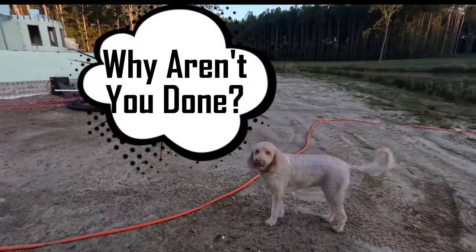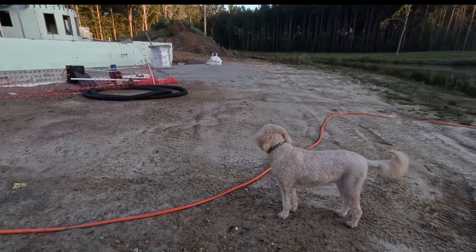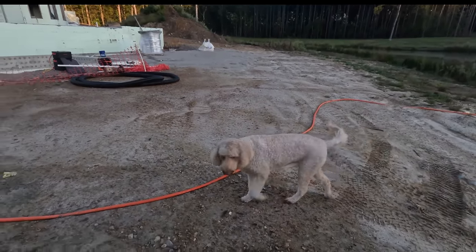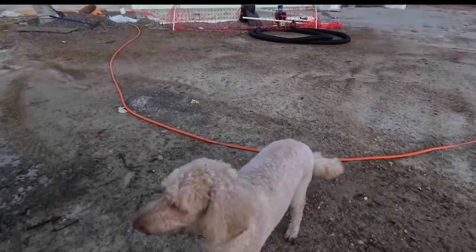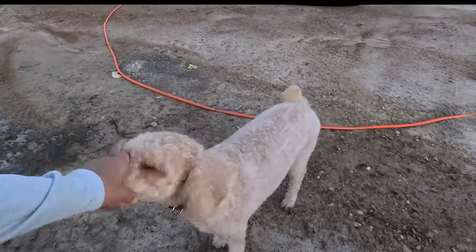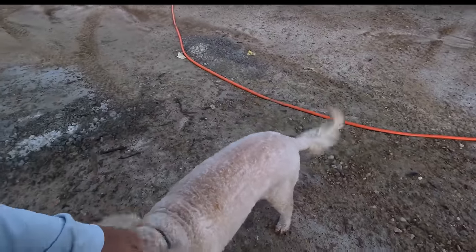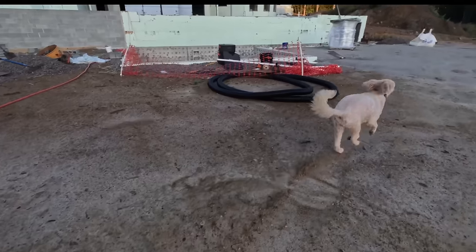Here we are. Yeah? Tail stopped wagging. Wait, it's wagging again. So we're good? We pass? We pass, dog? Well, yeah. All right, cool.